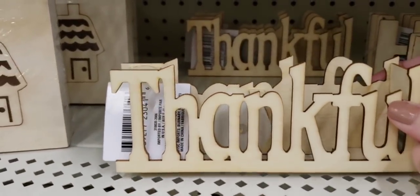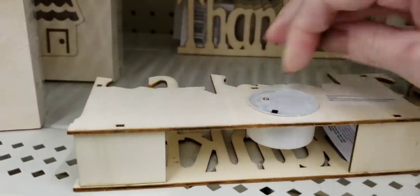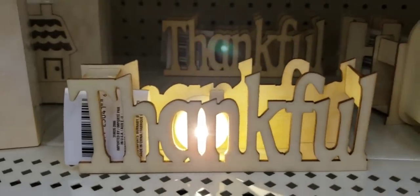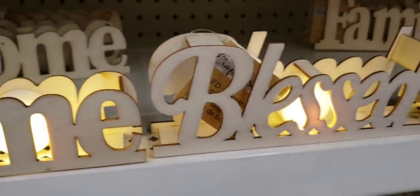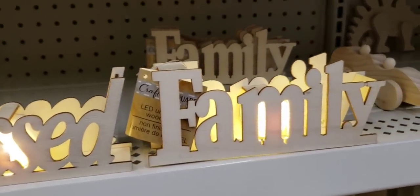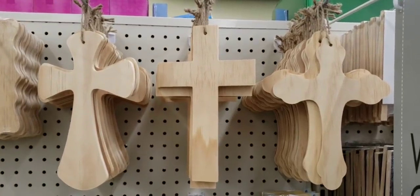These are new. These are wood crafts that you can paint or color. They do come with a tea light there, and they light up. Don't worry, I picked up the little piece of plastic. These are all the different ones they had. Thankful, home, blessed, and family. They had some new crosses in.